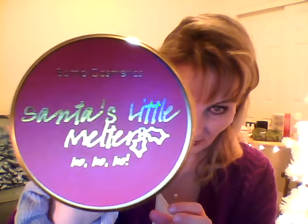This one is really cute. This is Santa's little melter. Really, really cute. Now she is in Germany or the UK, but you can just go to Bomb Your Cosmetics. I think it's .com.uk. If you have any problems, get back to me. She has an awesome website.